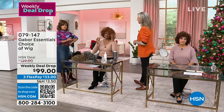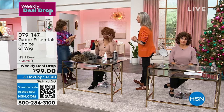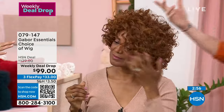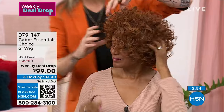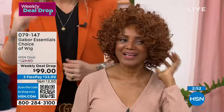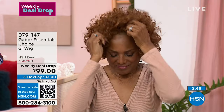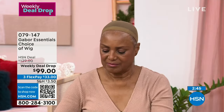When you wash this, you can use a really mild shampoo and water, and then let it dry, and it's going to go back to the curl pattern. It's like dream hair, girls. The curl has a memory, so once we wash it, the curl just snaps back into place, and that's with all your wigs. Love that.